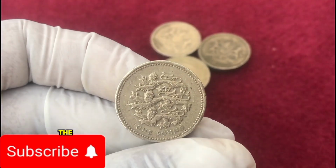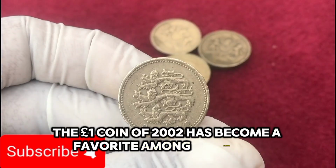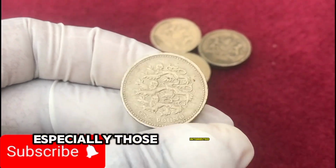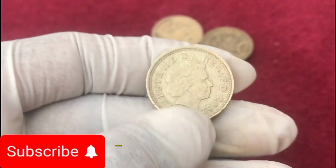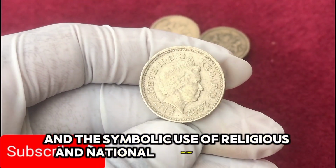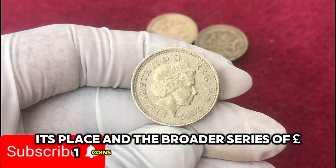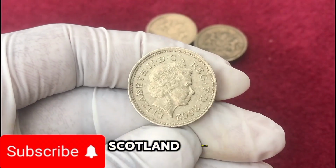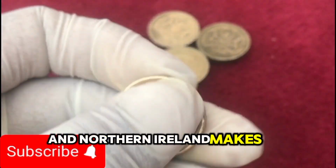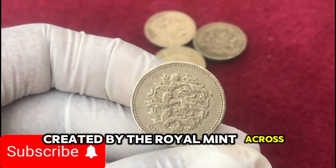Over the years, the £1 coin of 2002 has become a favorite among thematic collectors, especially those interested in Celtic history, Northern Irish culture, and the symbolic use of religious and national imagery on coins. Its place in the broader series of £1 coins featuring England, Scotland, Wales, and Northern Ireland makes it a vital piece in the visual narrative created by the Royal Mint across several years.